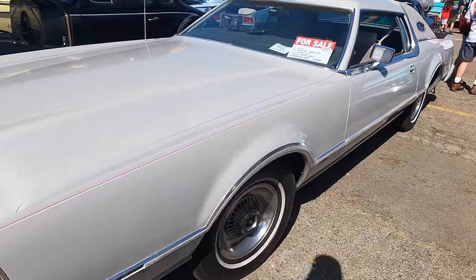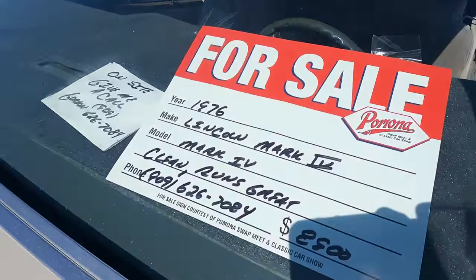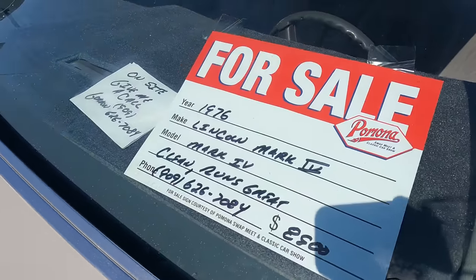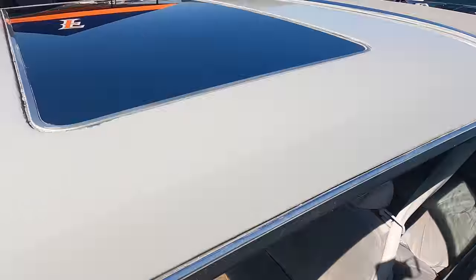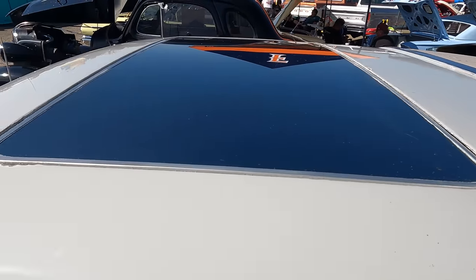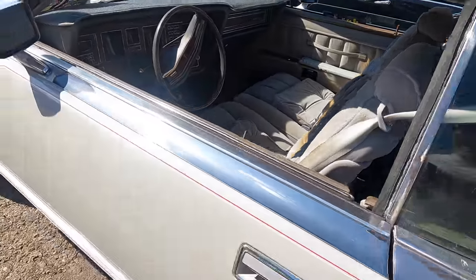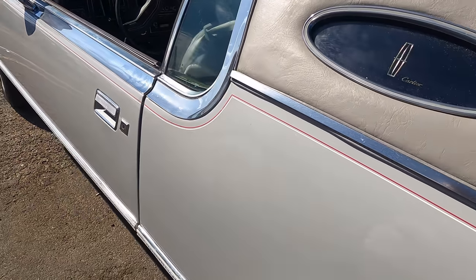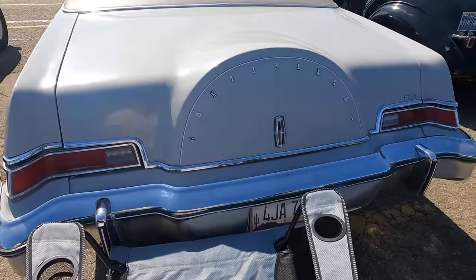A 76 Lincoln Mark IV, last year for the Mark IV before they went to the 5. I guess it's $8,800. This one has the ever popular moonroof on it, sunroof. Just ask my friend Nick. Whenever these pop up and get picked apart, with the moonroof there, that's like the first thing that's gone.